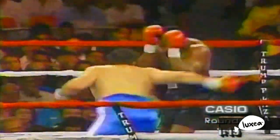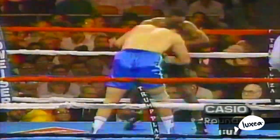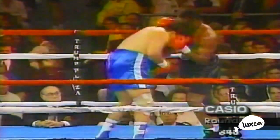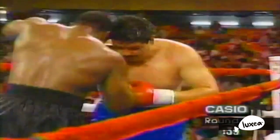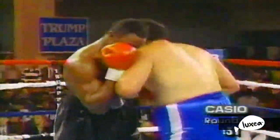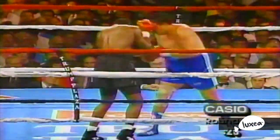Hipp's also got some swelling over the left going into the second round. There was a right to the body that I think stunned Hipp. You saw him kind of flinch. Cooper landing a right hand and Hipp landing his own right hand to Cooper's ribs. They bore their heads right together. No trouble finding one another. They could almost fight with their eyes closed.